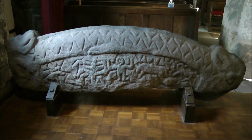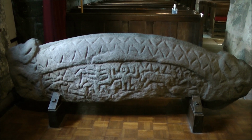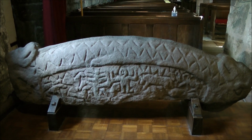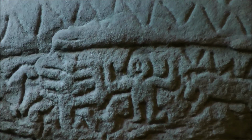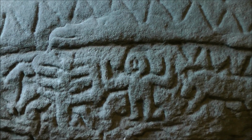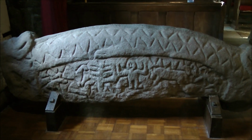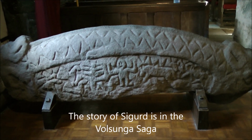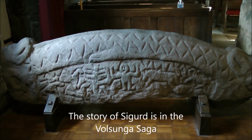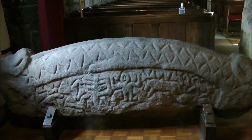And here we go, the Sigurd Hogsback in St Peter's Church in Heysham. Well worth a visit, one of the local treasures. You can see Sigurd there, the eponymous hero, and that's the dragon. It's a long and convoluted tale as to why he was killing the dragon and what for, but that's a story for another time. I'll show you the other side.